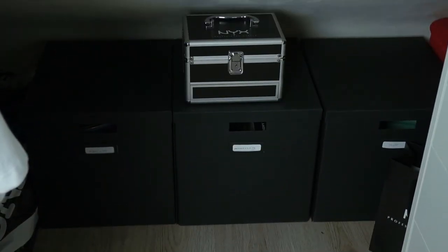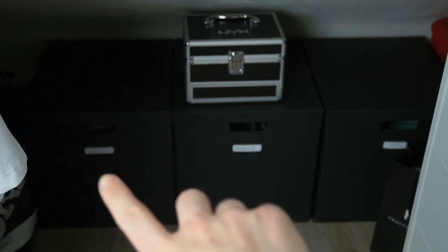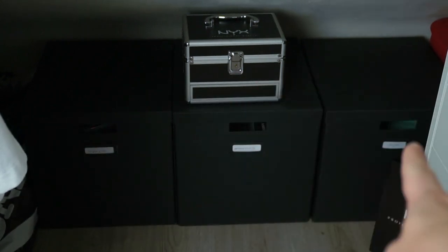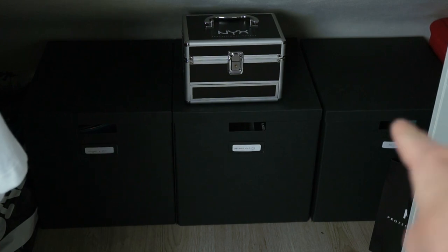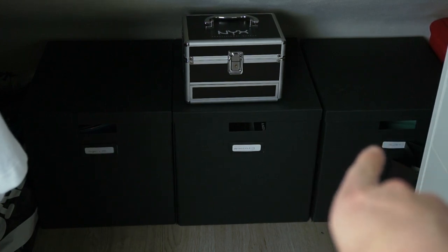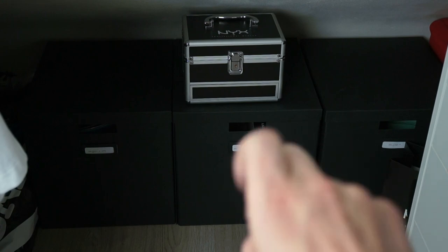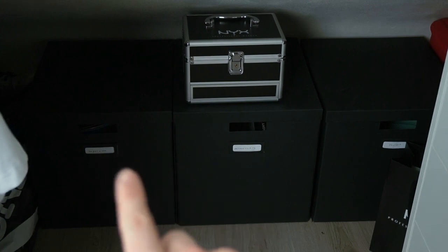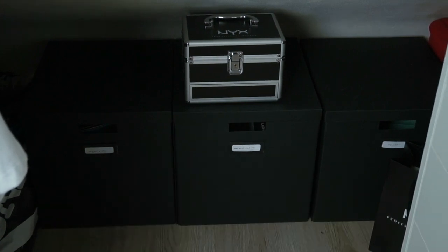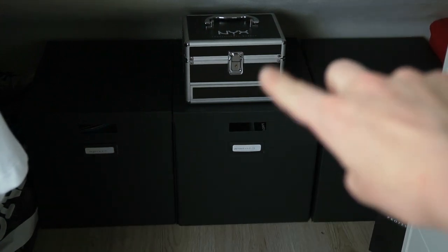And the last thing that I'm going to show you are these boxes right here. I got these from IKEA, and I just store some random stuff in there. So in this one I store all my wigs and hair stuff. Here I just have some random costume thingies, like my Halloween costumes. And here I got all my nail supplies. And then I just have this little train case from NYX. So this basically is my entire makeup collection and my makeup storage.